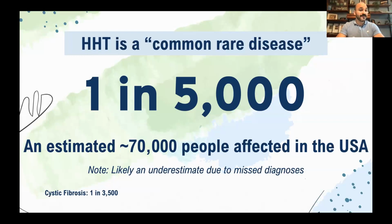It's a 1 in 3,500 diagnosis. And this kind of goes to show you that sometimes publicity and doing the good work that the folks at Cure HHT are doing to raise awareness for this condition is really necessary, because there's no reason that HHT should be so unknown to so many physicians out there, whereas cystic fibrosis is known to most.